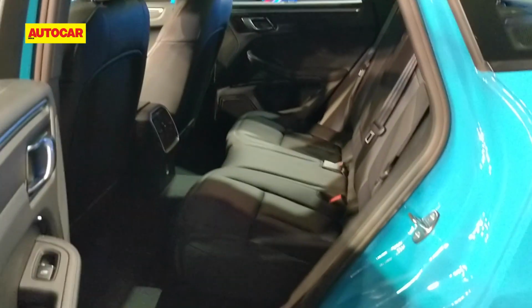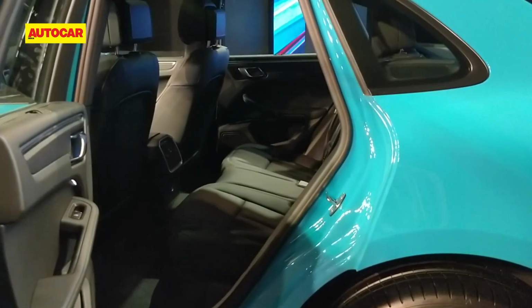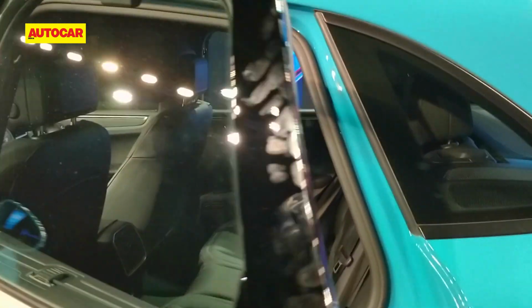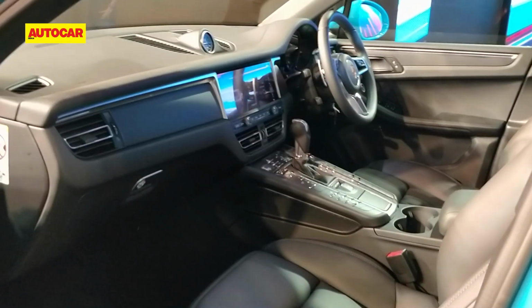Moving on to the inside, space is fair, but then this is not the sort of car the chauffeur-driven would want to buy in the first place. So the majority of the changes have been focused at the front.